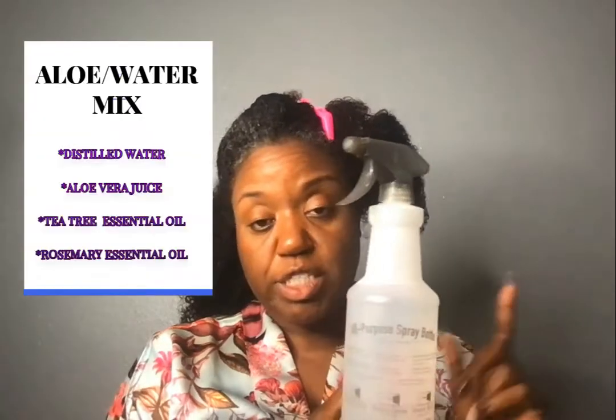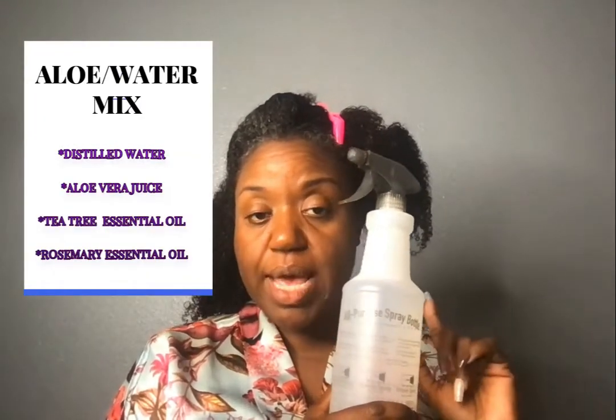All right, so let's take it down. And I have my spray aloe mix. This is aloe and water, tea tree oil, and rosemary oil. That's what I have in there. So that's my water mix.